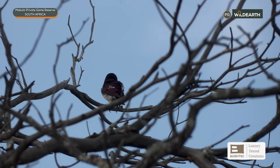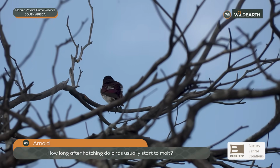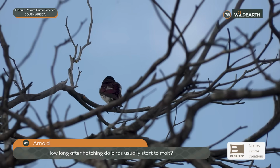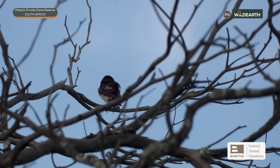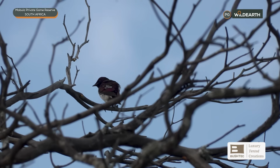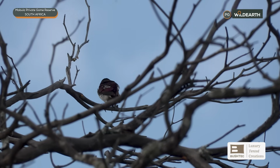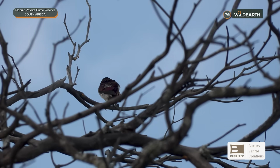Oh, Arnold, it really does vary from species to species. With the smaller birds, the ones that are in nests start to grow their feathers almost immediately. There's that stimulation of growth, and within a week or two they'll be covered. And then molting can happen. Sometimes there's multiple molts that happen within months to years of life, depending. If you think of the birds of prey, for example, fish eagles, bateleurs, martial eagles, they take multiple molts. So it really does depend.